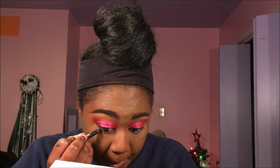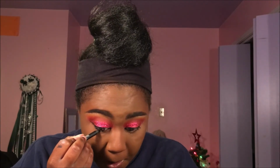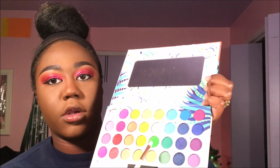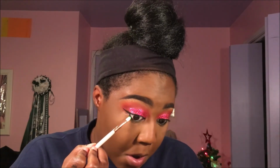Okay, and I'm gonna line my bottom lash line with this black eyeliner from Urban Decay. I don't know why I put this away because I'm gonna need this. It's a little different, I know. I'm gonna go in with this green from the BH Cosmetics Take Me to Brazil palette and smudge it underneath my lash line. It'll be this green. I'm gonna see how that looks. Let's see if I want to go deeper or not.